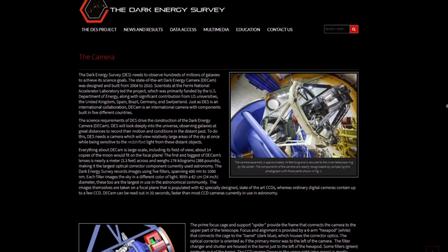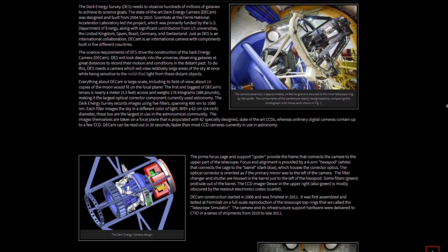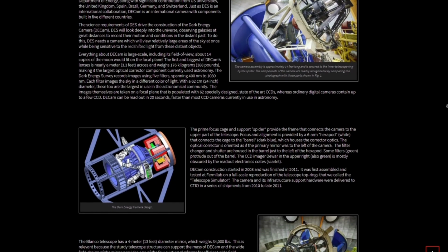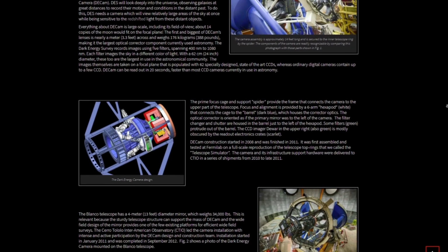These 29 papers utilize the 570 megapixel Dark Energy Survey camera, or DECam, at the Cerro Tololo site to image the night sky. DECam was designed and built at the Department of Energy's Fermilab, specifically for the DES, and it just so happens to be one of the most powerful cameras in the world.